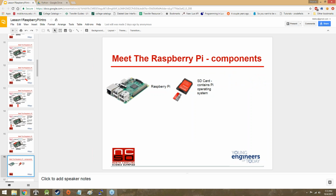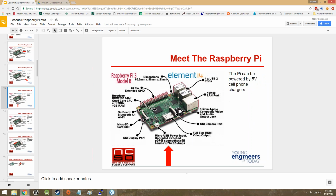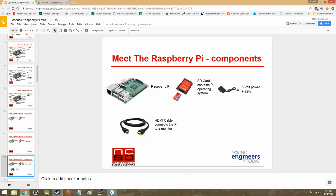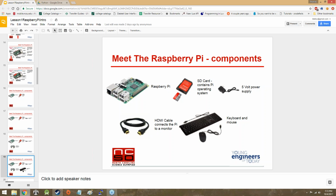So you got your Raspberry Pi, then you got your micro SD card, which contains your operating system. You got your 5-volt power supply. You got your HDMI cable. And you got your keyboard and mouse, and presumably a monitor as well. And these are the things that you're going to need in order to have basically a Raspberry Pi running like a full-on computer.